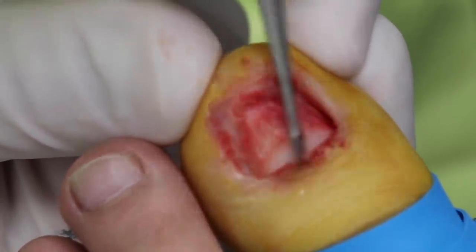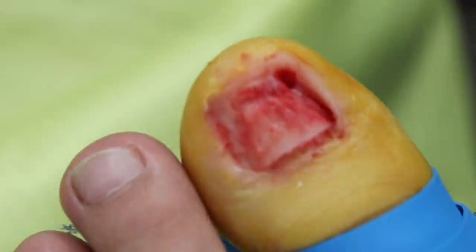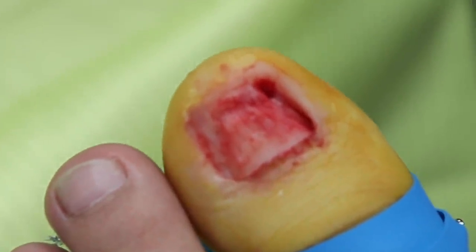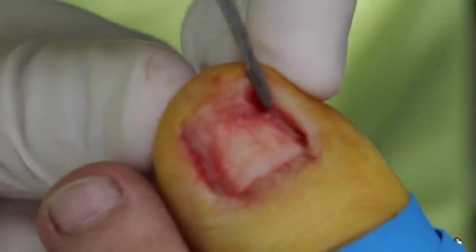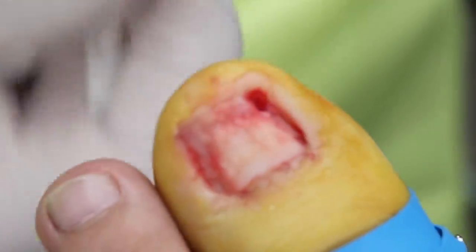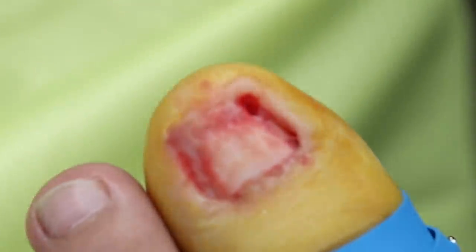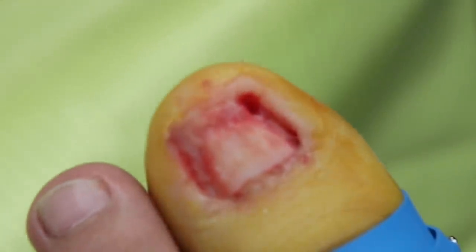Yeah, everything looks good. What did you feel? I'm okay. Do you feel anything? Yeah. It's kind of crazy, isn't it? Yes. Yeah, you did amazing. That's so satisfying. See how deep the nail was on the side there? Oh my goodness. So we cleaned everything up. So now the new nail is going to come in much healthier.